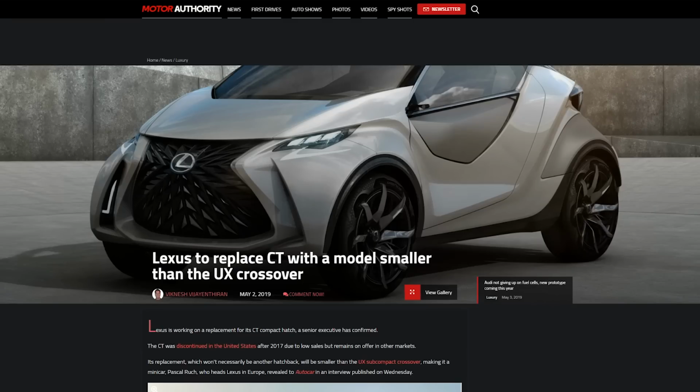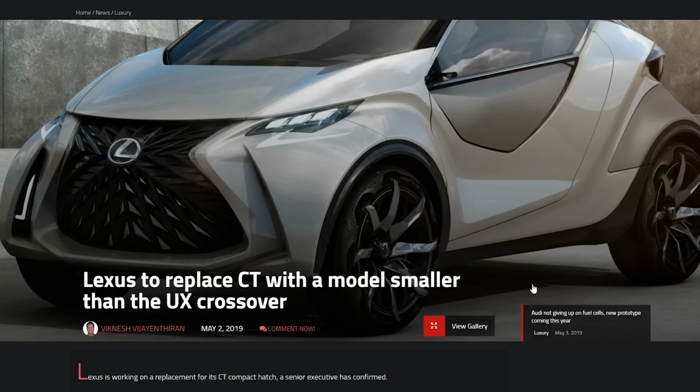Jumping right into an article from Motor Authority. Lexus to replace the CT with a model smaller than the UX crossover. The CT is still being made and being bought in European countries and maybe some Asian countries as well. The CT in America was discontinued in 2017, which the article says right here. But I just wanted to bring you guys up to speed before we jump into the article.